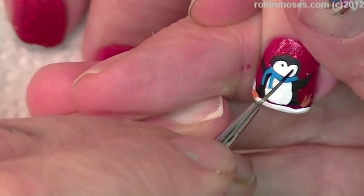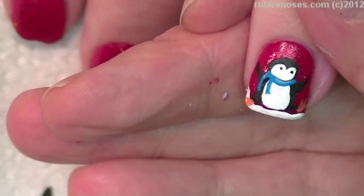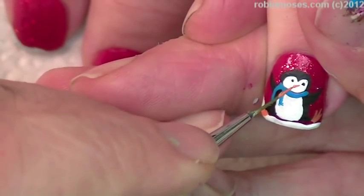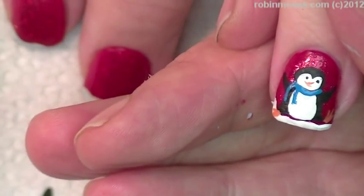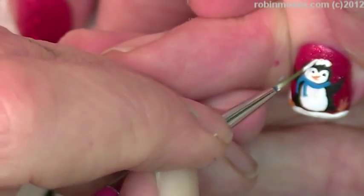So, here we go. There's the eye and the eye. Oh, he's adorable. And then his little lips. Go like that. Oh, very cute. Okay, now I'm going to make him a little Santa hat. Should I make him little devil horns?